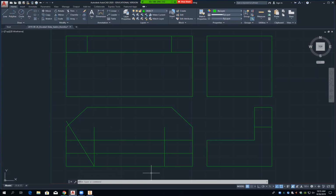So 4.5, enter. Pick that line there. Click there. Click space, space. 2.5. Enter. Hit this bottom line. Come up here, click. Space, space. 2.31.